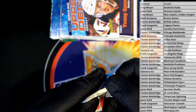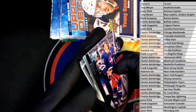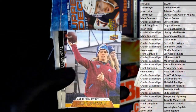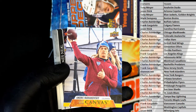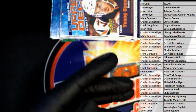But it's really like, I've been doing this a long time, man, and I've seen a lot of boxes, and this is the second weirdest one I've ever seen. The first one was the original Spectra 13. You'll have to watch a video to understand what I'm talking about. Rafkowski right there, the Upper Deck Canvas. Oh, yeah. But Spectra 13 takes the cake.